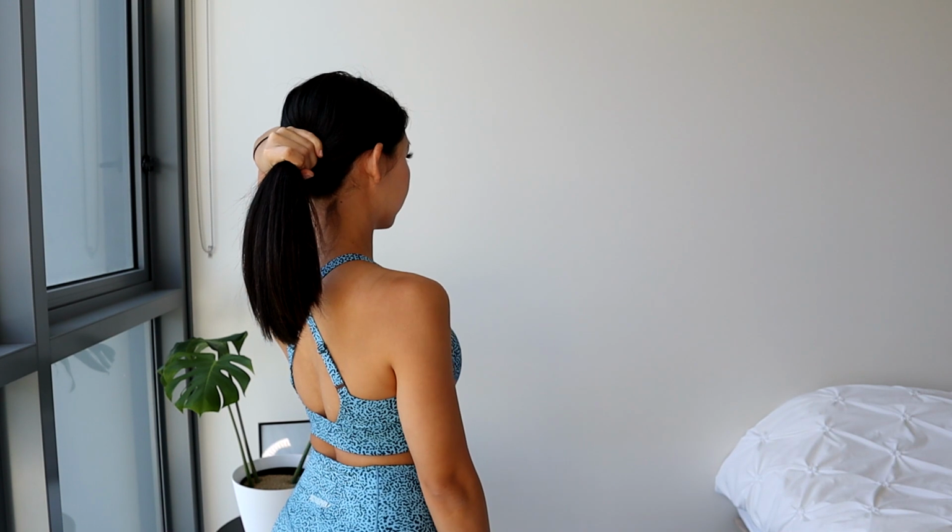I also really like the crossback detail on the back. I think it just looks so nice. It's comfortable, soft, breathable, so pretty. I am obsessed. I literally want this in every color.